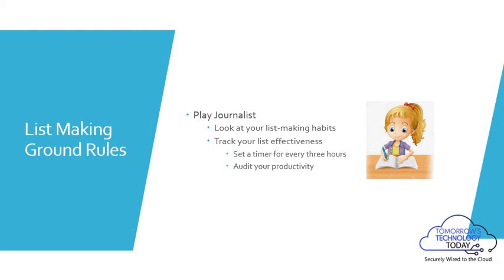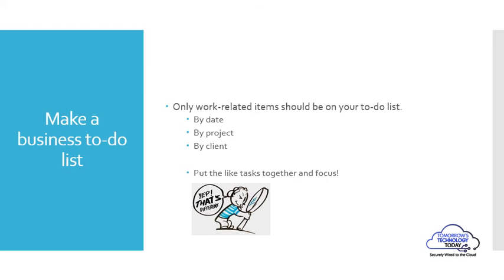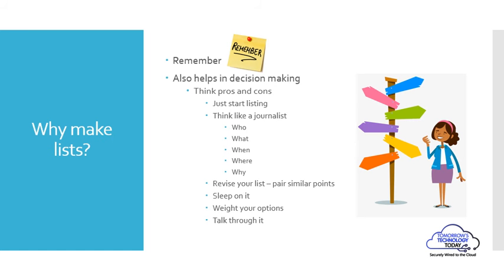Set a timer for every 3 hours and then audit your productivity. Just go through those items that you have on whatever method you currently use to make your lists and just see how you do. When you're making a business to-do list, make sure that you are only including work-related items. Then sort it by date, by project, and or by client, whatever works best for you, and put those like tasks together and focus to get them done.